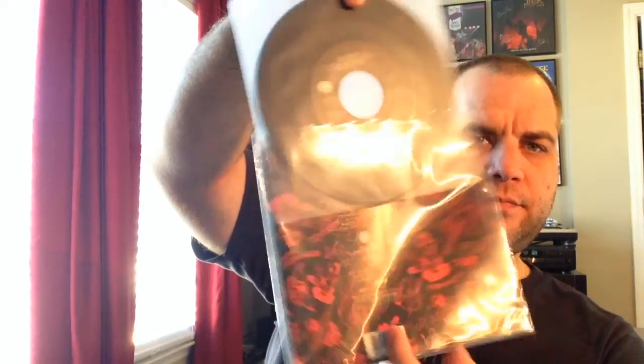Next up, this was another one I bought just the other day, and I think I paid $2 or $3 for this one. Maybe $2. Dude Looks Like a Lady from Aerosmith, off of Permanent Vacation.